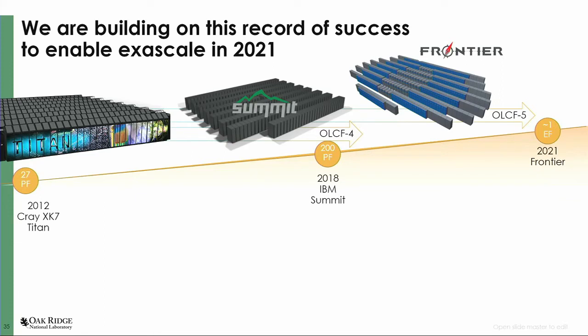So the next machine beyond Summit has already been through a bidding process, and we're expecting that to be announced sometime over the next few months. But this will be fielded in the 2021 timeframe. So it takes a long lead time to get these machines through a procurement process and bidding and get everything set up. But like I said, Titan will be turned off this year. Summit will be the machine of focus for the next few years, and then Frontier will come along.